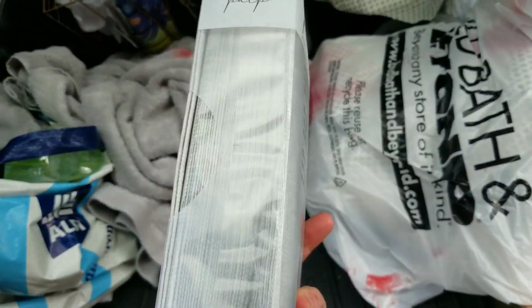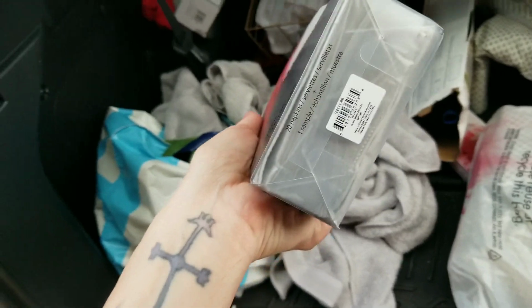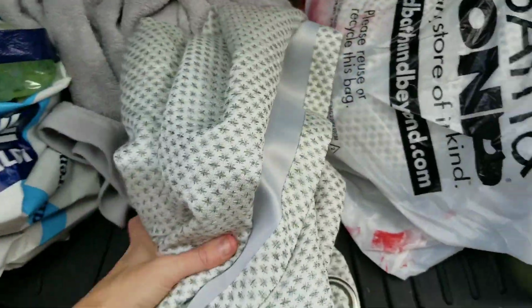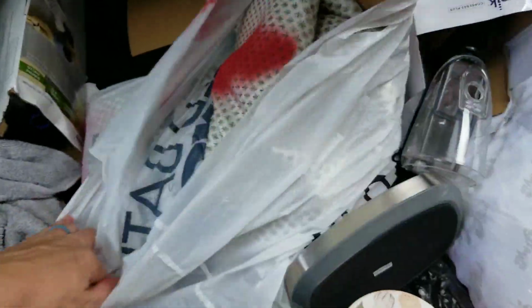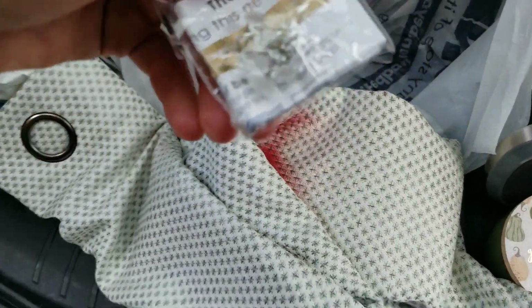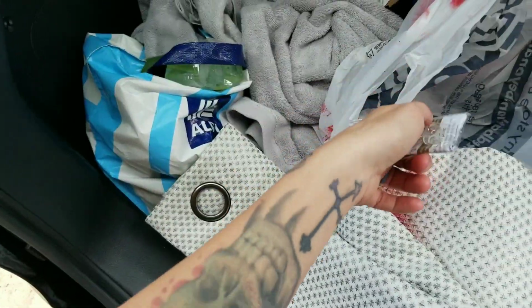These are fancy freaking napkins. They're paper napkins, but they're like super fancy napkins. I got some curtains. They have a little bit of spray paint. Literally, little bit. These are really heavy curtains. That's one. And I have another in this bag. Again, with a little bit of spray paint. I don't know what that is. But again, huge curtains. I don't even know how long those are.